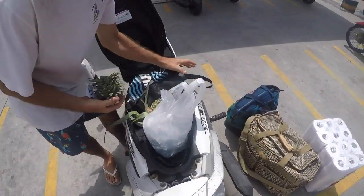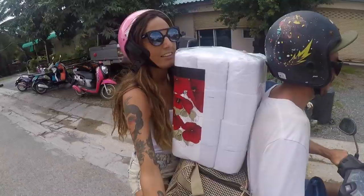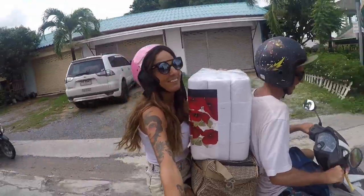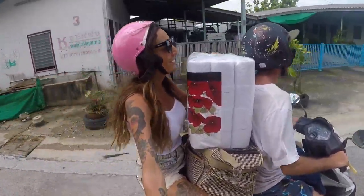Yosh has got two bags in there. It's like carrying a third person, like that grandpa bag is chock-a-block full of cans and food. I don't know how we're gonna do it. That's how we do it. Provisioning on a scooter, not recommended.